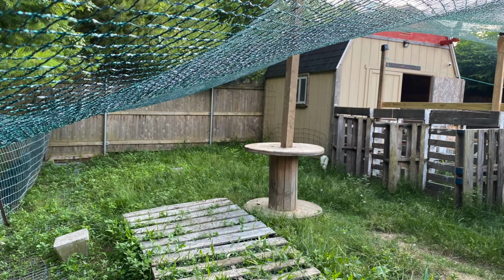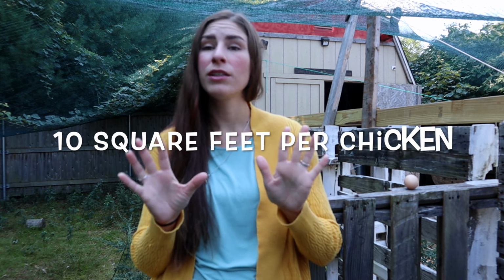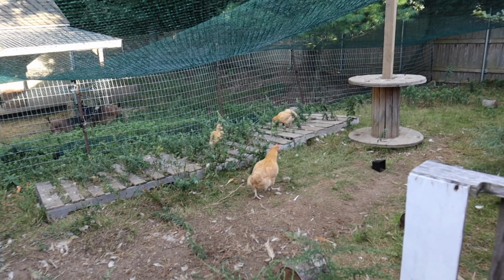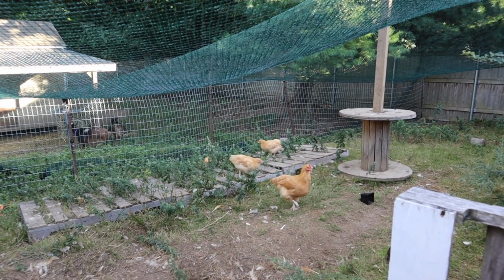So I did add on this expansion, making the full run area 40 feet in length and then 50 feet wide. And they seem to be quite content with having this extra area here. But let's talk about the rule of thumb for how many square feet for the outdoor coop. For the outdoor coop, you're looking at 10 square feet per chicken for a minimum. So with 17 chickens, I would want a minimum of 170 square feet, because 17 times 10 is 170. This run that I currently have, 40 feet by 50 feet, is actually 2,000 square feet. So technically at 10 square feet per bird, I could have 200 birds out here, but that is a lot.